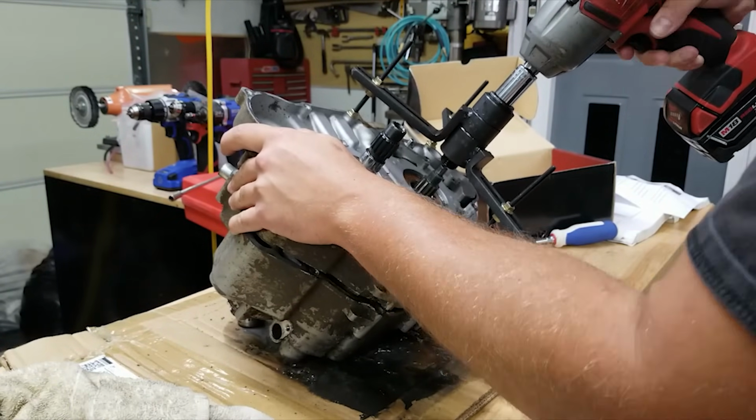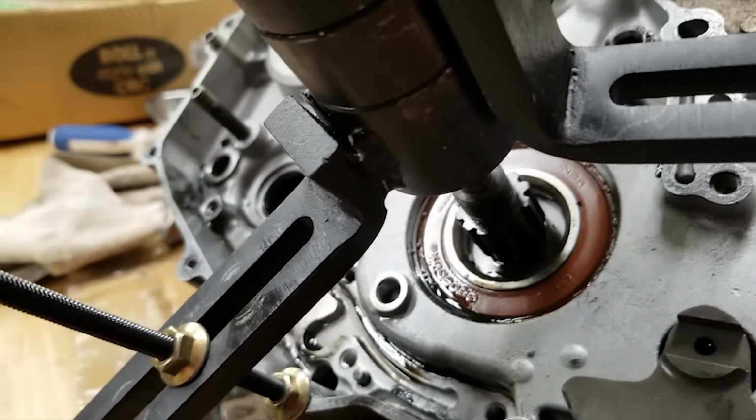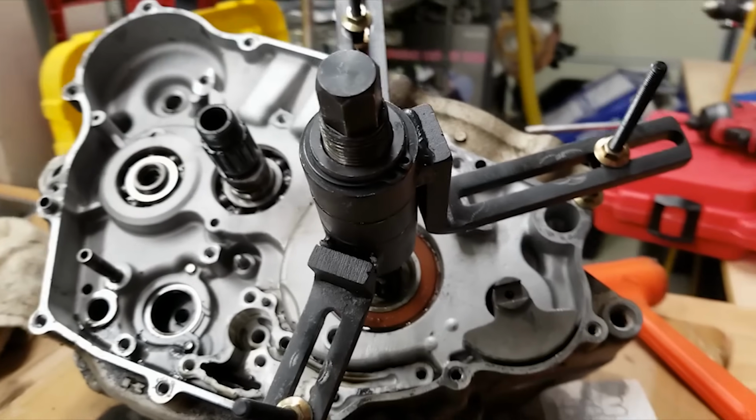Oh my god, are you serious? That's unbelievable. The case splitter cracked. I can't even believe that. I guess I'll have to weld that up. Unbelievable.